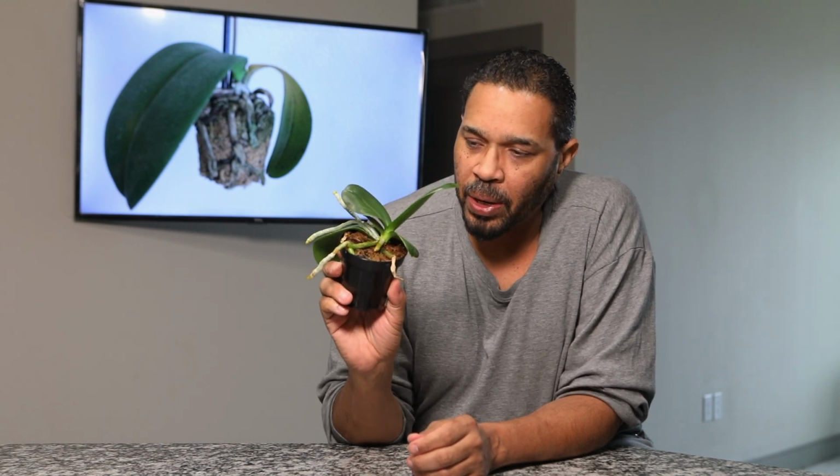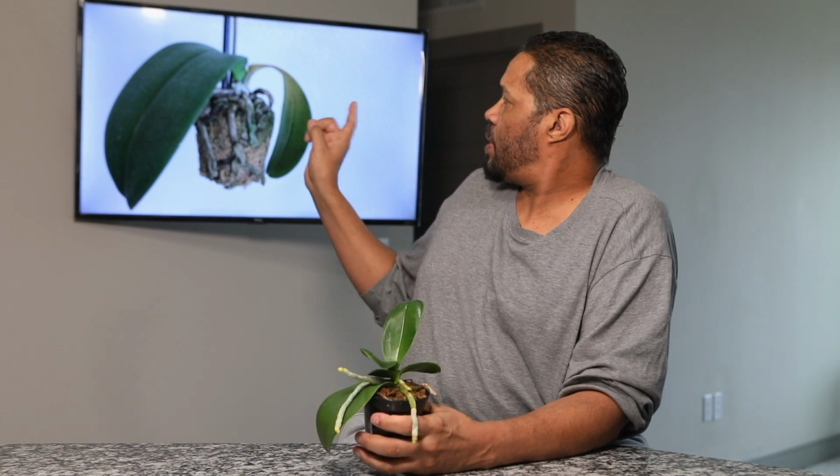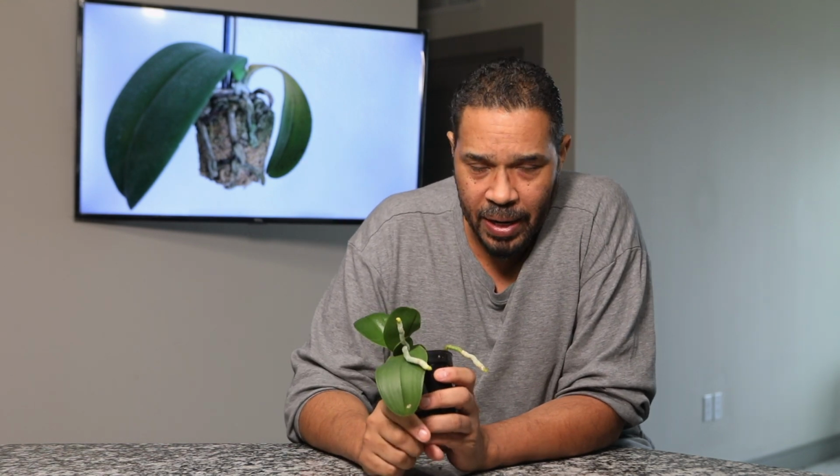So this is the plant here. It still doesn't have a name. I still haven't decided on a name for it, and that is how it looked when I got it. And I'll get you some close-ups of both here.